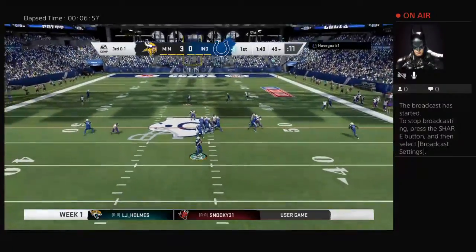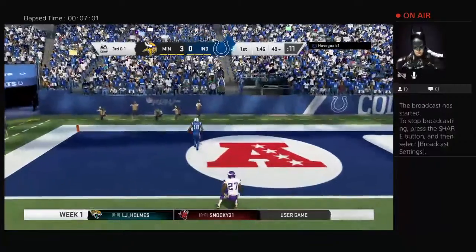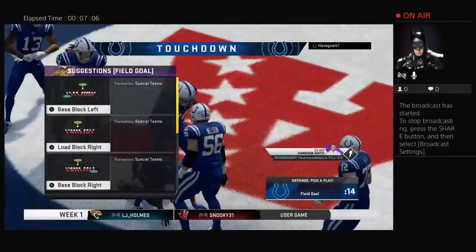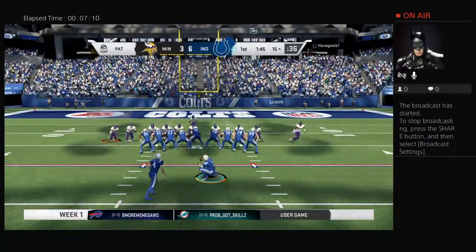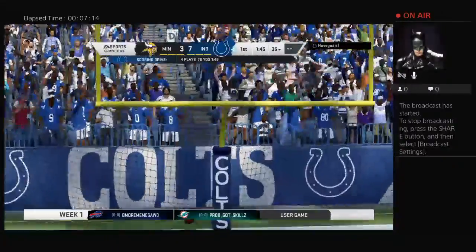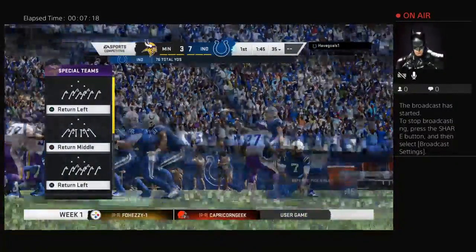On 3rd and 1, Ryan. He's going to let this go for the end zone. And he's got his target. It's caught for a Colts touchdown. Julio Jones, 51 yards. And the Colts have taken the lead. Vinatieri connecting on the extra point, and that makes it a 7-3 lead.